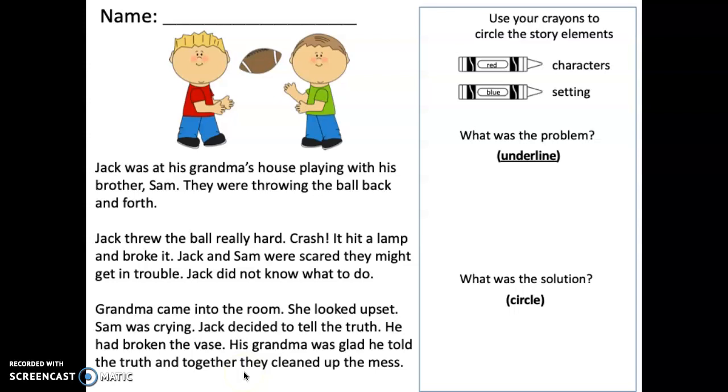Grandma came into the room. She looked upset. Sam was crying, but Jack decided to tell the truth. He had broken the vase. His grandma was glad he told the truth, and together they cleaned up the mess.